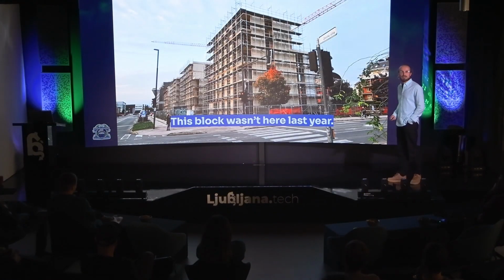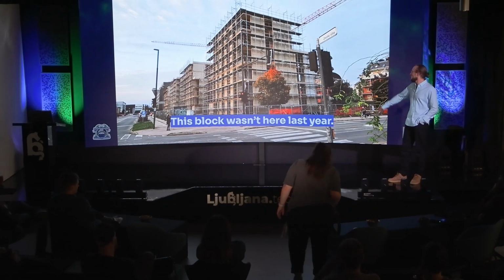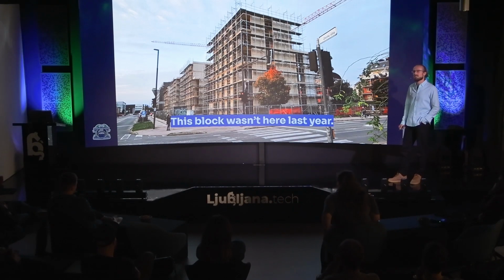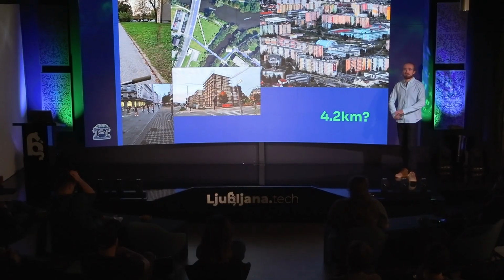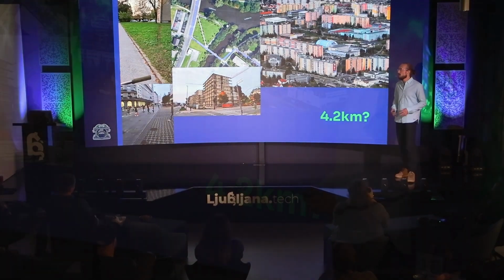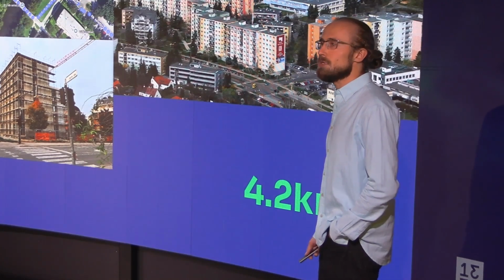And this block, some of you are familiar. It's not been there last year. There was a long path through the grass. So as you can see, the urban area is a very complicated place, and figuring it all out can be really difficult. But if done well, we can probably shave a lot from this 4.2 kilometers.